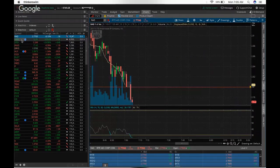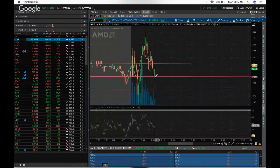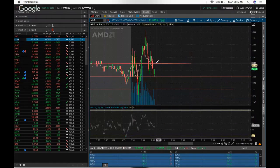AMD is back at 1256. So I'm still up, not much though. It looks like it's trying to bounce around 1255, and it's struggling to hold.